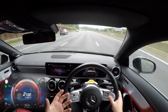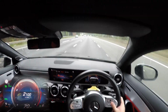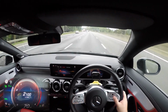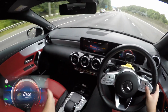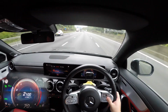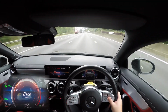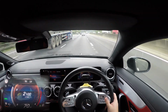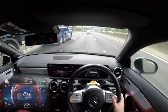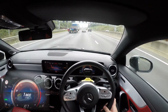Then in terms of seat comfort, these seats are actually really nice. You can get nice and low in the car, making it feel a little bit more sporty than it actually is. And then you can adjust the pitch of the base. You've got a little extendable bit for your thighs as well. And the bolsters hold you in really nicely. They're perfectly judged. Suspension on the motorway is also really good. It irons out pretty much every bump. It's definitely better than the equivalent BMW 1 Series or Audi A3.